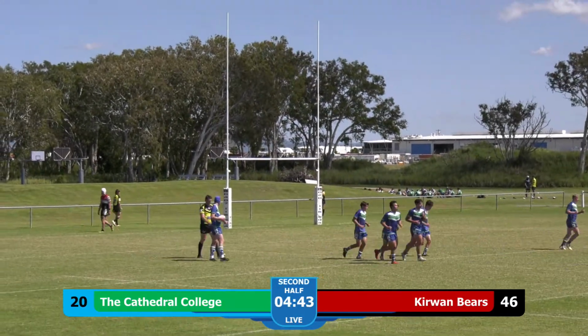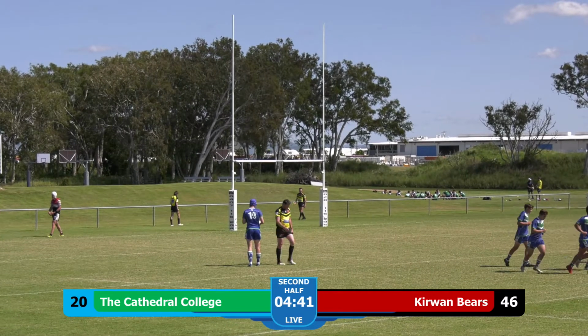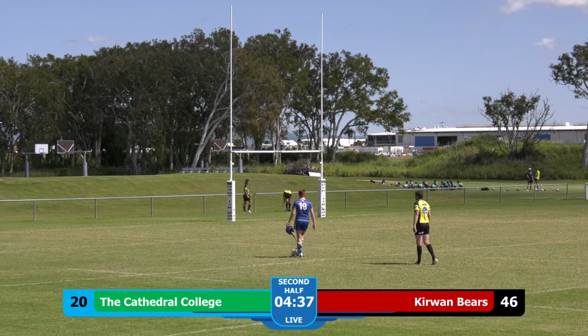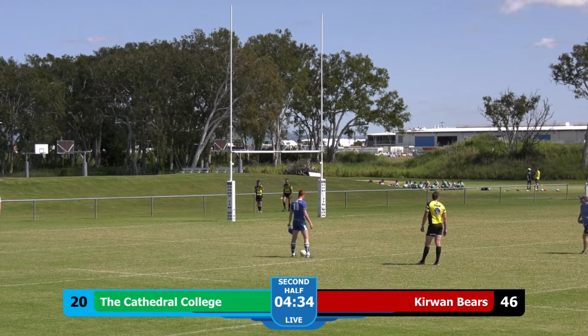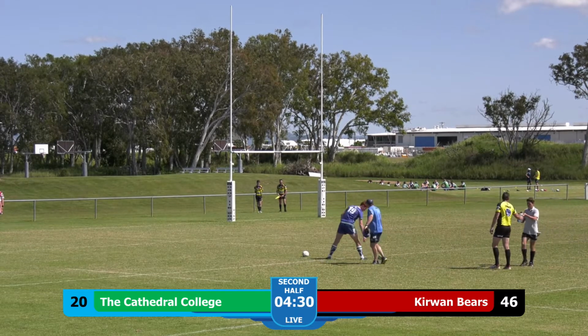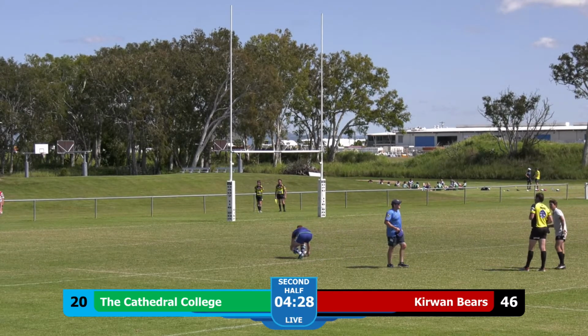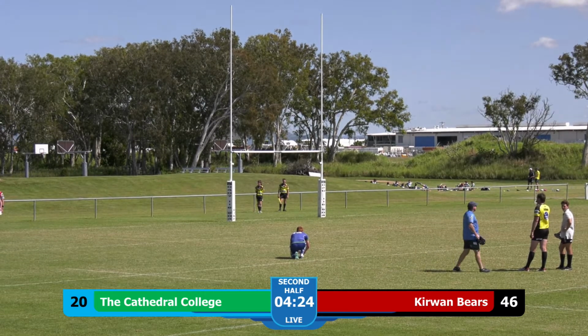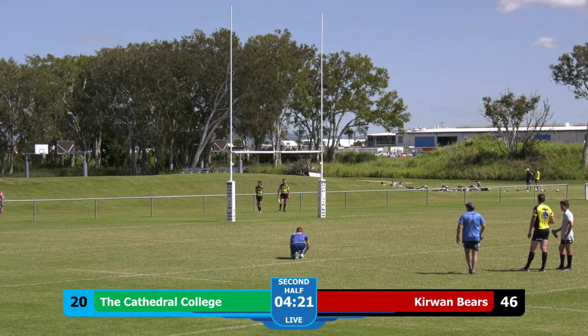Yeah, exactly, mate. And that's schoolboy footy, isn't it? The Kirwan boys were just looking to get out of their own end. The kicks caught them off guard. They've made a mistake on the back of some solid defence by the TCC boys. Pick up a loose ball and got over for points. So the score continues to rise, 46-20 with the kick to come.